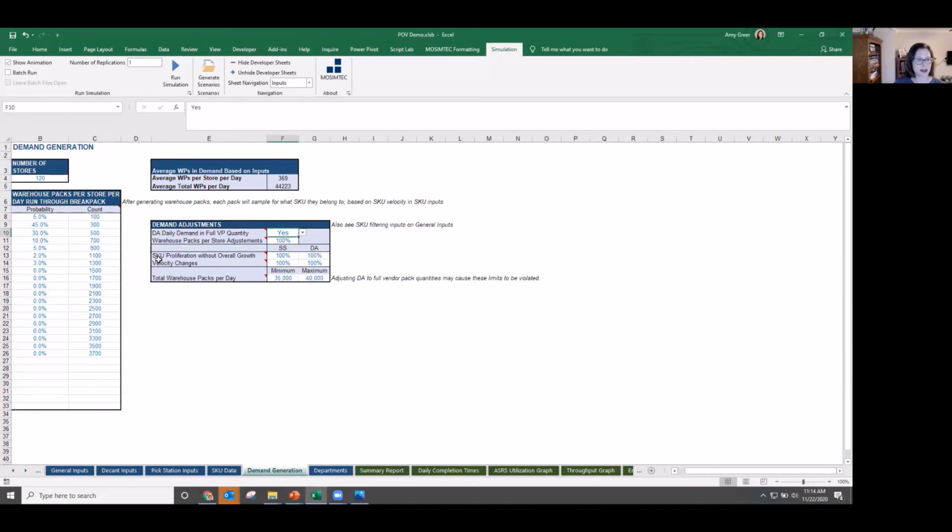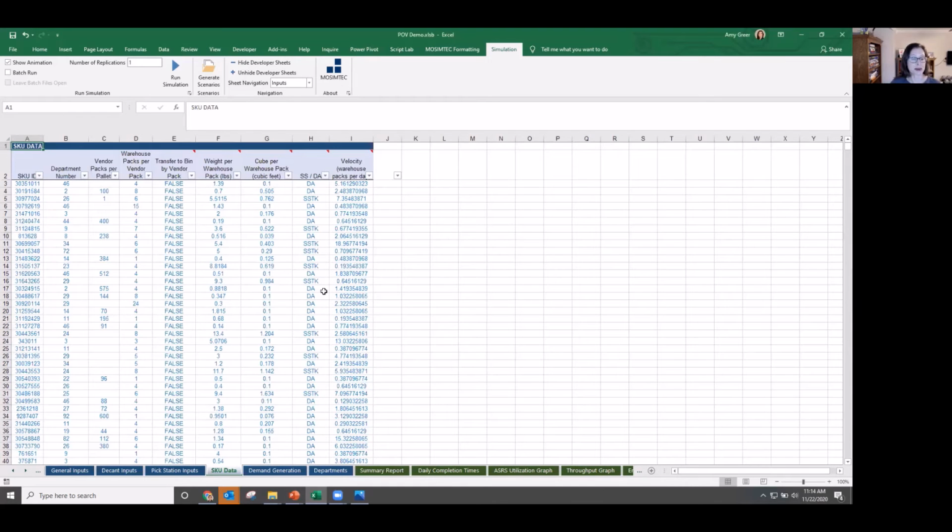Demand generation is always important. So we had the ability to change the number of stores that this distribution center might be servicing, along with the warehouse packs per store per day that would get ordered. Once a store had a number of warehouse packs they were going to order for a particular day, the SKU table was used, and the velocity on that table was used to determine what SKU was part of the order.